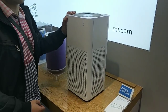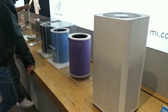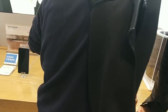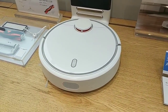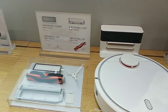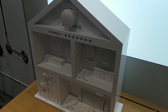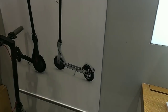Here is the air purifier 2. These are the different kinds of filters. So we have here the Mi vacuum cleaner. So it still doesn't have the second version display here. IP cameras. The scooter.